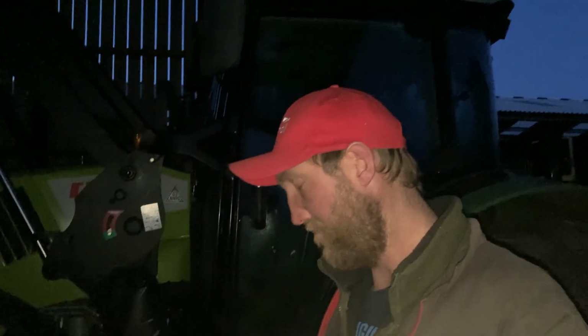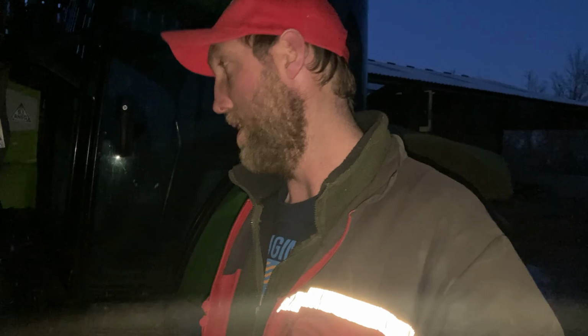Just as I'm stood next to the tractor, I'll just explain what happened. Last week, we had to get Hamleys from Bishop's Lydeard out, which is a Claas dealership, as we had a little problem with the AdBlue. Up on the dash kept coming up with a system fault with the AdBlue. So we double checked the AdBlue, I changed the AdBlue filter, drained all the AdBlue out which was in it. That done absolutely nothing. So in the end we had to get Hamleys out, and they came out.